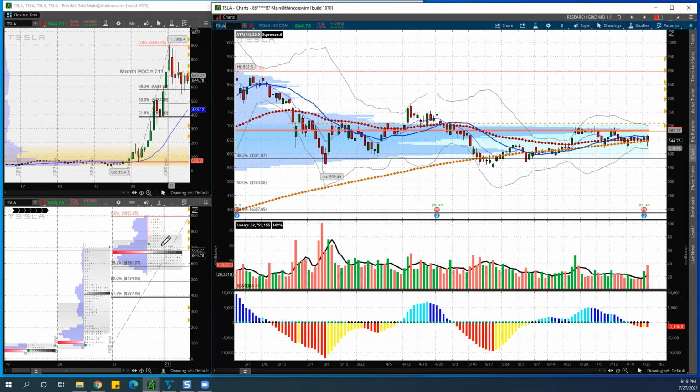Still there, still waiting. Can you trade this thing? Of course you can trade it, 700. You can make 50 cents any side that you want, or even a point, or even 2 points, or even 7 points, which is a 1% move, right? But I don't have it. I have no edge right there, right?